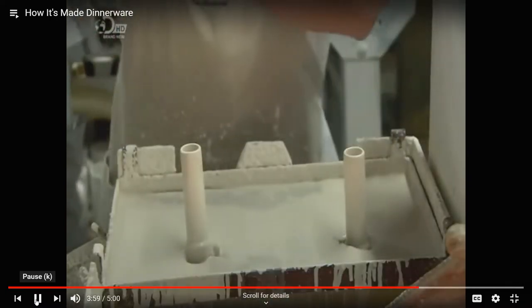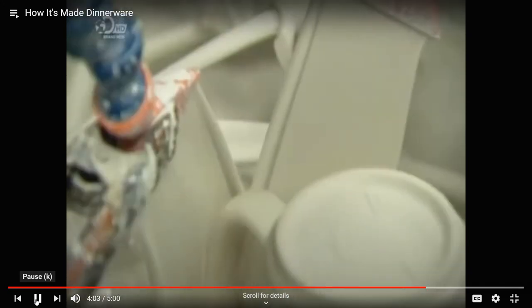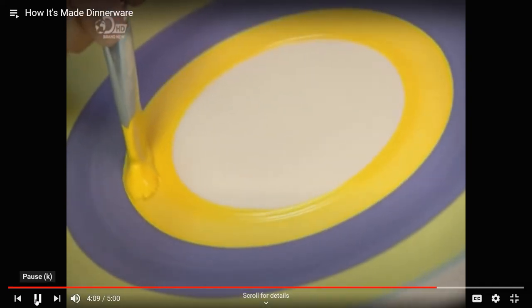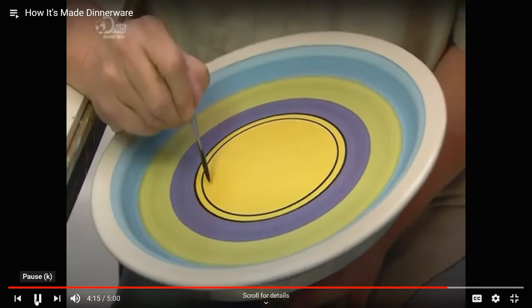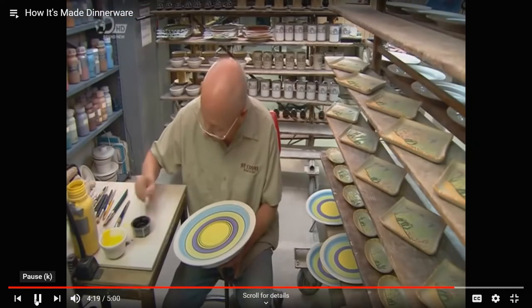Next, they douse the mugs with glaze inside and out and bake them in a super hot kiln. This will make the mugs chip resistant and will strengthen the bond between the handle and the mug. They paint the dinnerware by hand using a ceramic stain. This stain will allow it to face repeated rigorous cleaning in restaurant dishwashers.